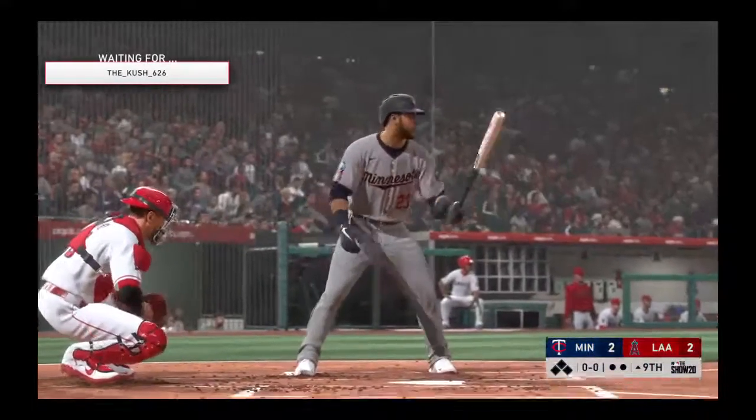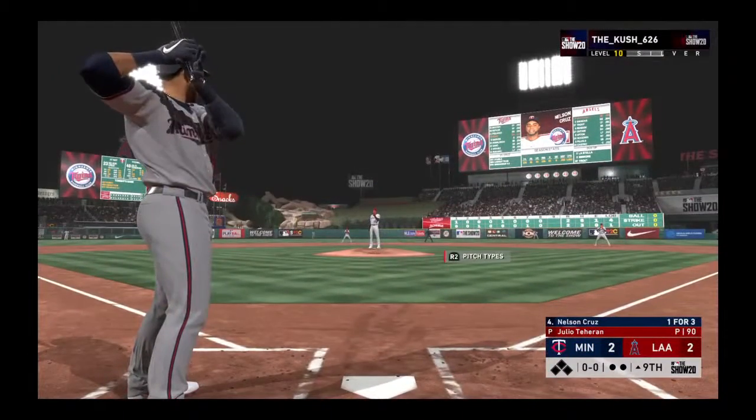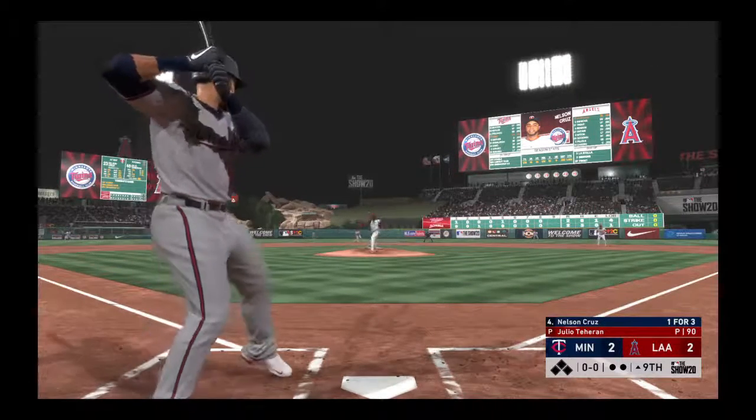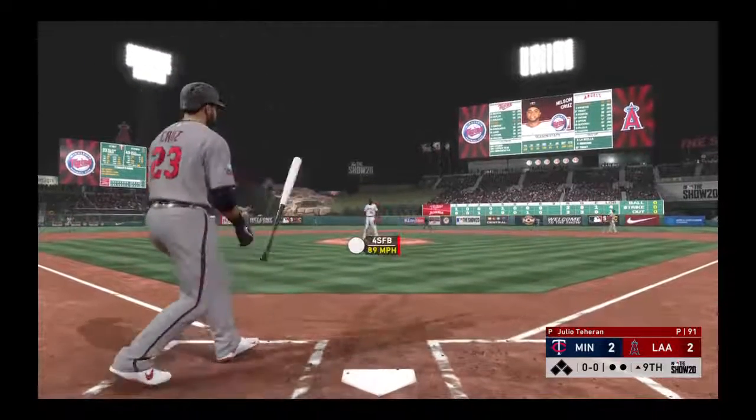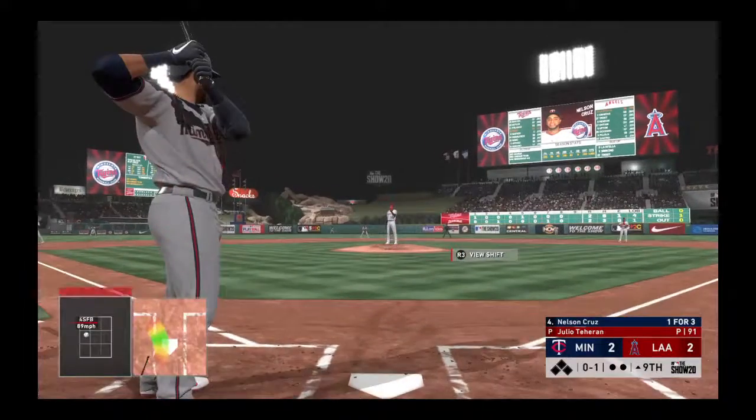All set for the start of the inning. Stepping in and ready for another shot, Nelson Cruz. He was retired via the ground ball last time up. First pitch of the at-bat. And this is popped fouled off to the right and back into the seats.